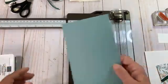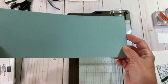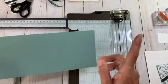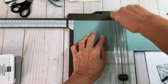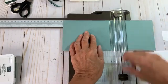Good. Okay. So we have soft succulent, again, 11 by 4 1/4. That's a normal portrait size. You know, if we were going to score it, fold it over and decorate like that. Normal portrait size. But now we're going to score at 5 1/2. 5 1/2 right here. And 6 3/4 right here.